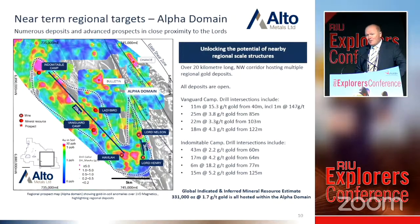Vanguard's got 50,000 ounces at the moment. It's unmined. There's a 40-metre oxide component there, and then it goes down into fresh rock. Indomitable has 70,000 ounces. Intriguingly, at Indomitable there's over 190 metres of very deeply weathered zone, so it's still an oxide at 100 metres down. That's quite interesting for us. We're looking at following that up.